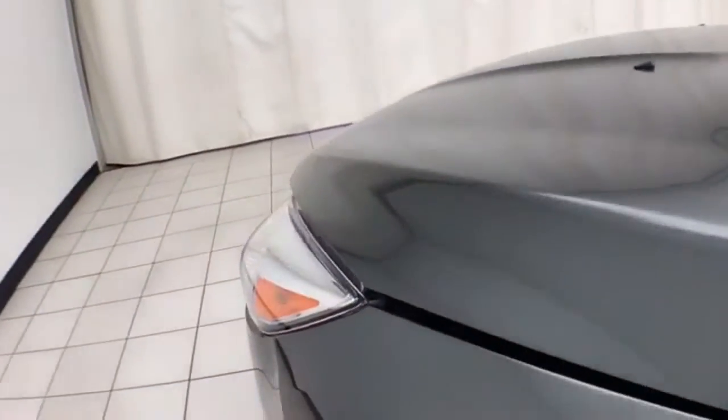Excellent fuel economy. EPA average, 26 miles to the gallon in the city and an average of 38 on the highway, and ready to go with new tires.